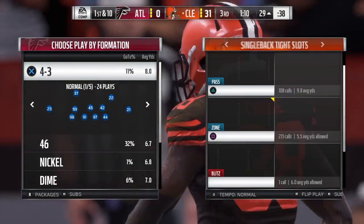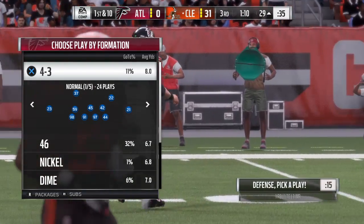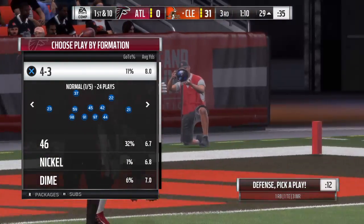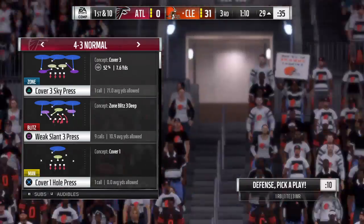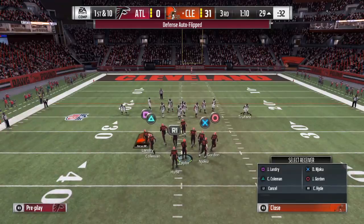Not the best of plays here as a quarterback. You're right-handed, rolling left, trying to throw it that far downfield. I remember a coach of mine saying, son, that's the equivalent of trying to get the car keys out of your pocket with your opposite hand while you're trying to run. You just can't do it.